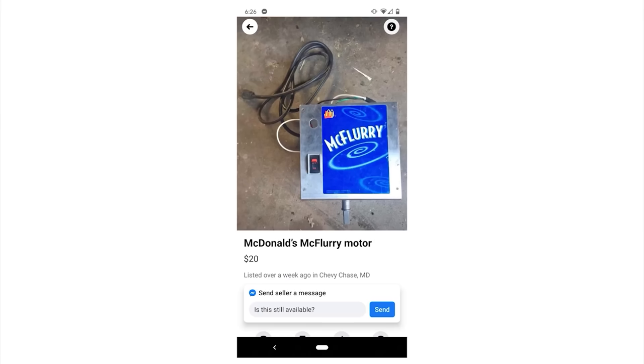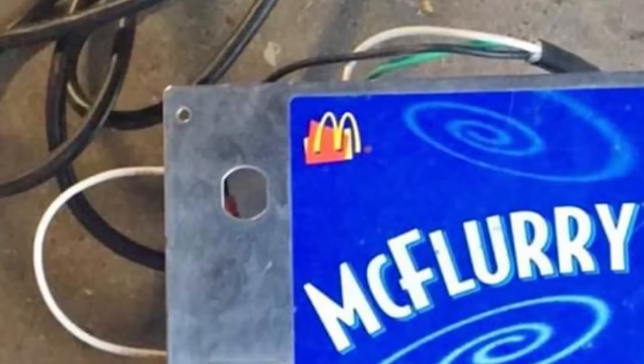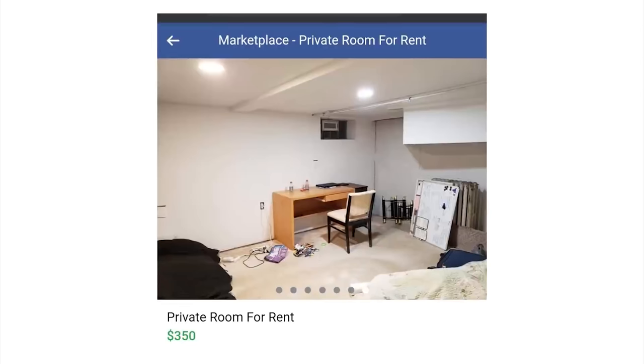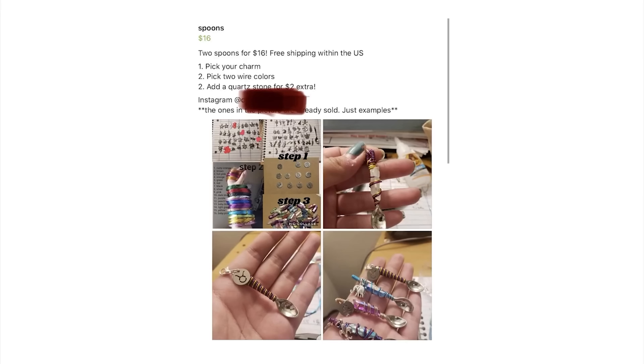McDonald's McFlurry motor, $20. That's vintage. Look at that logo, that McDonald's logo on there. Private room for rent, $350. That looks disgusting, if I'm being honest.